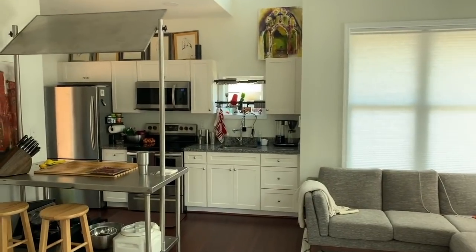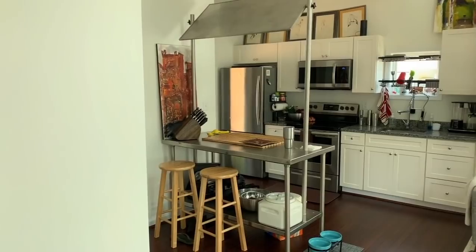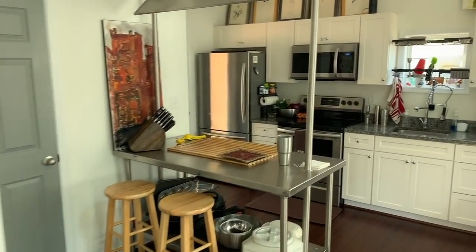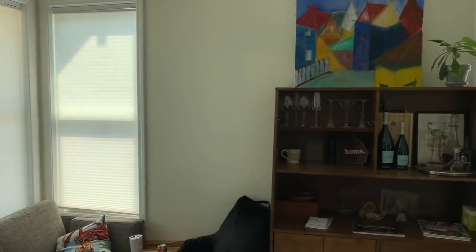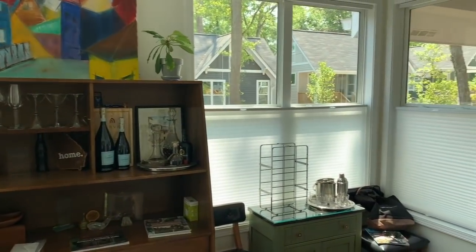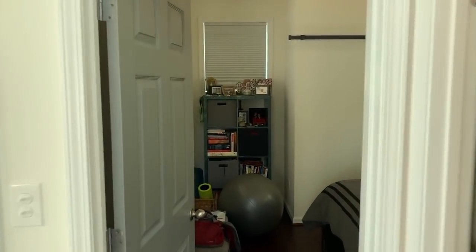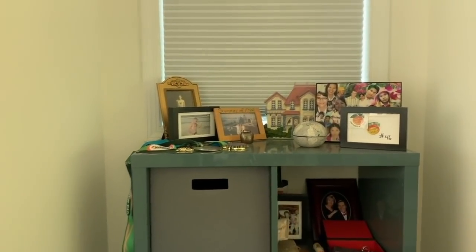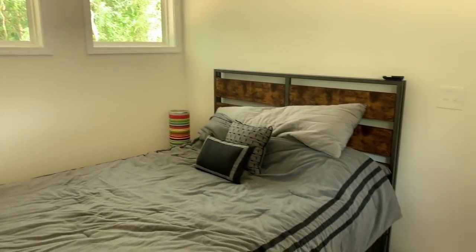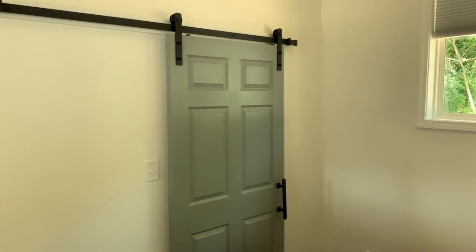Welcome to my home. What you see is 492 square feet of living space. You see my kitchen, circling around, living room area, gotta have a good bar. Let's head on into the bedroom. Plenty of storage space as well as just plenty of space for a bedroom. Queen size bed, as well as an awesome closet space.